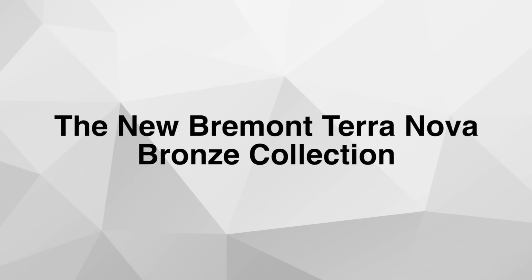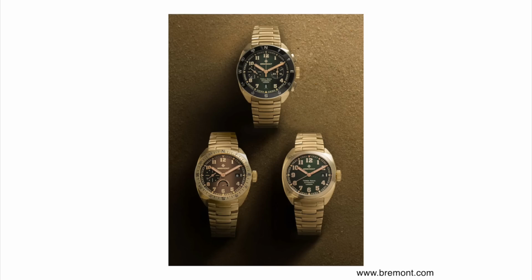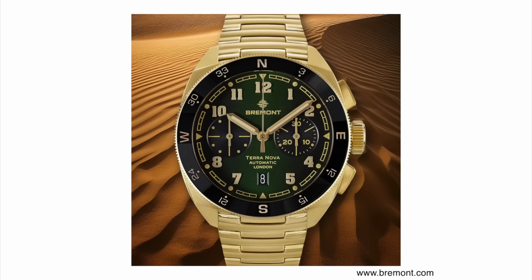The new Bremont Terra Nova Bronze Collection. The Bremont Terra Nova collection came out last year in stainless steel cases. This year for 2025, we of course have these bronze cases and they're available in three different models. So first of all, you have this chronograph version that's 42mm in case diameter and it's almost 15mm in case height. It's made out of bronze and aluminum alloy and it features brushed and polished finishes.